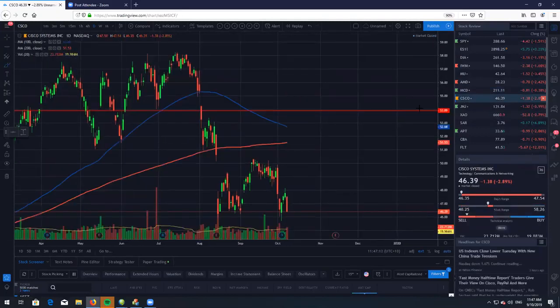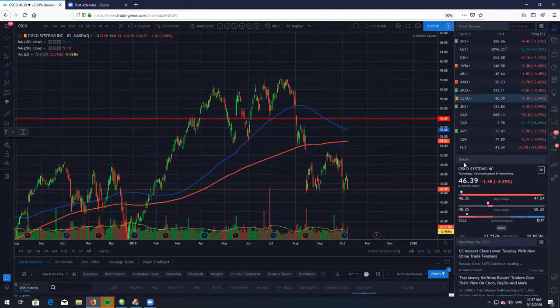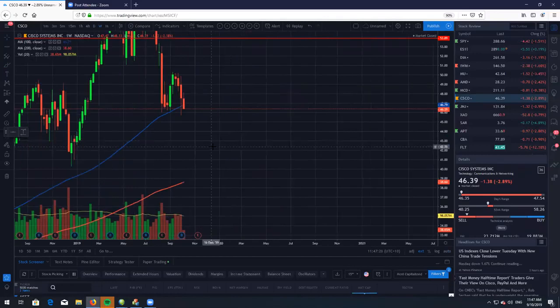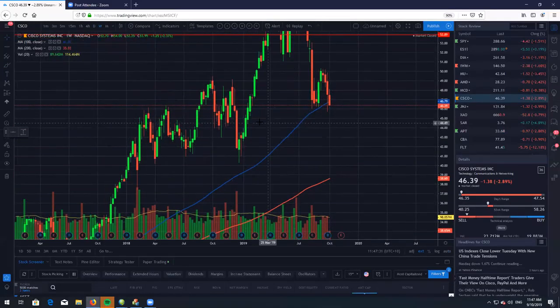Here's Cisco, ticker symbol CSCO. What's interesting is we are below the 200 simple moving average, and on the weekly chart, we're at the 100 simple moving average. Now, the week is not over yet. Obviously, we're just at the very beginning. Not looking super great for Cisco at this current moment.